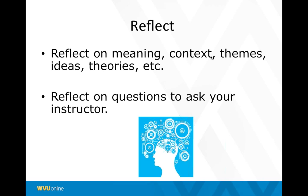Reflect. Reflect on the meanings, the context, the themes, ideas, and theories of the work that you're doing. You can reflect on questions to ask your instructors later, particularly if you've noted them in some type of way. If you pulled out or you've checked off in your notes the important parts that you want to discuss, or you want someone to help review with you, this is the time to now reflect on that work.